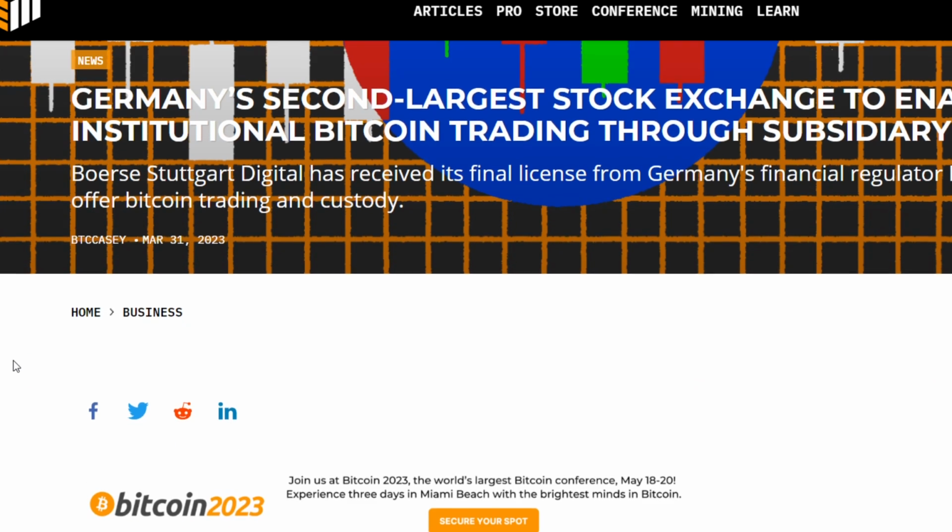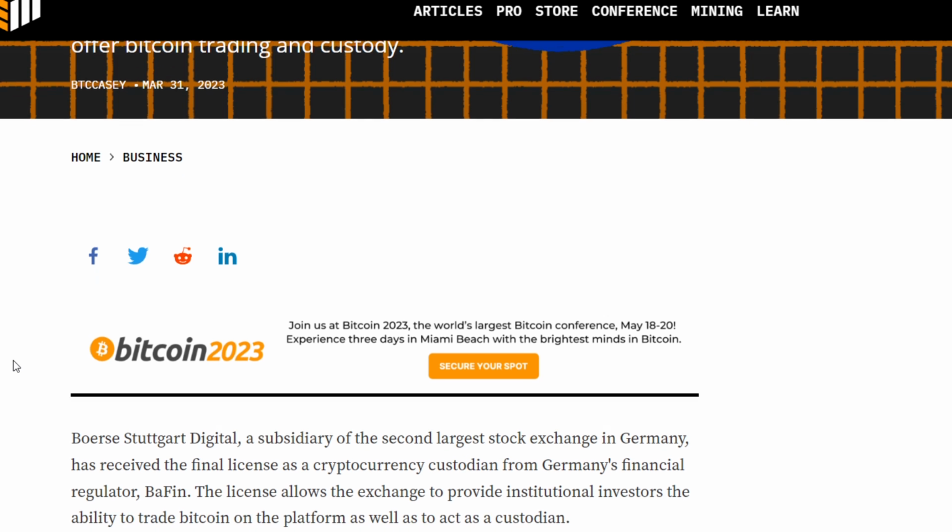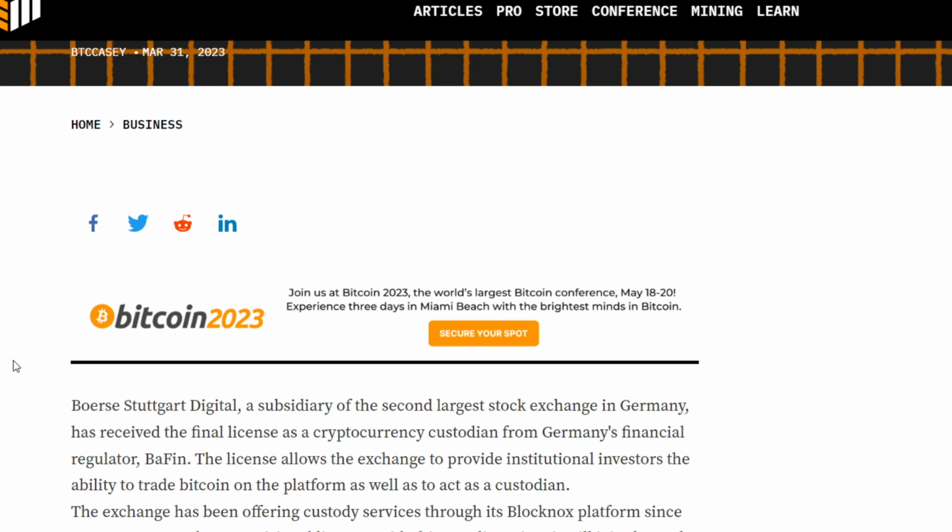Also in the news, Börse Stuttgart Digital, a subsidiary of the second largest stock exchange in Germany, has received the final license as a cryptocurrency custodian from Germany's financial regulator known as BaFin. The license allows the exchange to provide institutional investors the ability to trade Bitcoin on the platform as well as act as a custodian.